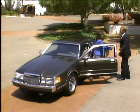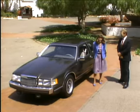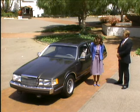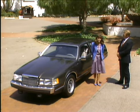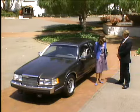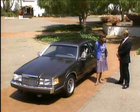Thank you, Craig, for that thorough presentation. Well, there's no question the LSC is an incredible high-performance machine on a par with some of the most exotic automobiles in the world. But what about the driver who wants all the sophisticated technology, along with more traditional American trim features? Well, for that individual, we offer the Bill Blass series, which is a collector series.